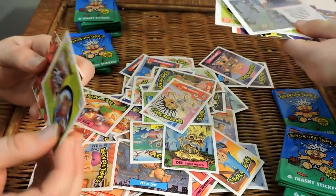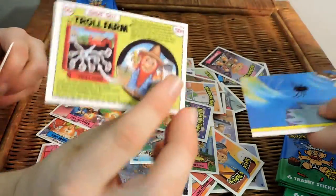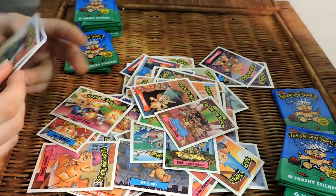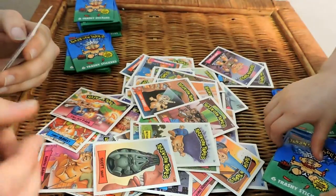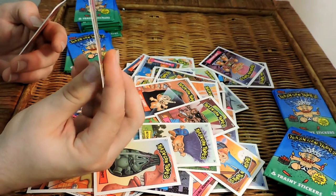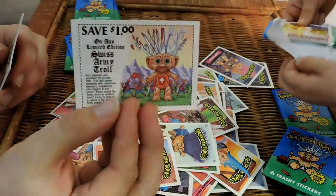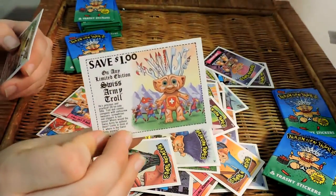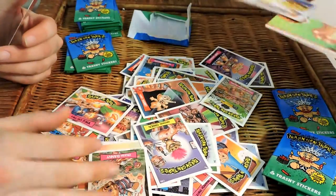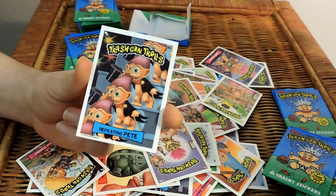Troll Farm. Have him. 50 cents. Those prices, you might as well have a couple troll farms. How about Growing Owen? Yes, I do have Growing Owen. Ooh, with the Swiss Army Troll. A troll for any situation. Repeating Pete. Repeat, repeat, repeat.